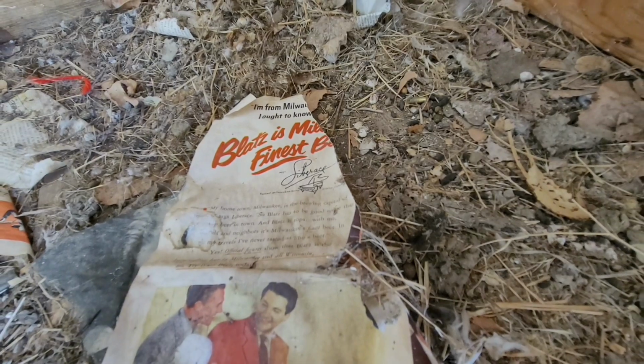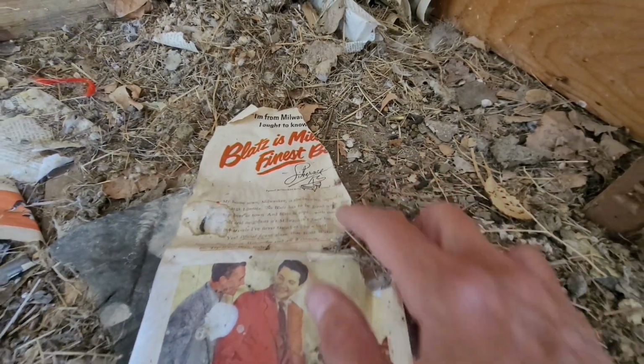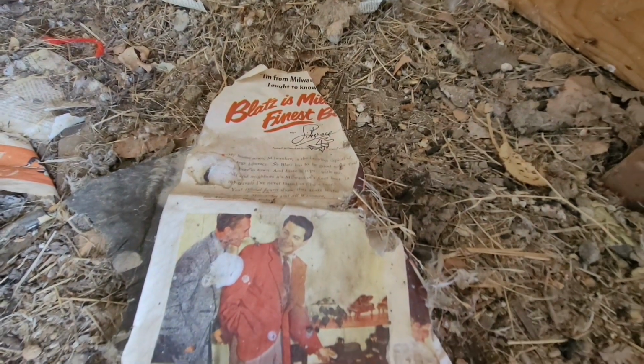Oh my god, this looks like it would have been fun. I'm from Milwaukee. I ought to know. Blatz is Milwaukee's finest beer, says Liberace. Oh my god, look at that. Liberace did an ad for Blatz beer. Anybody watching this ever drink Blatz beer?